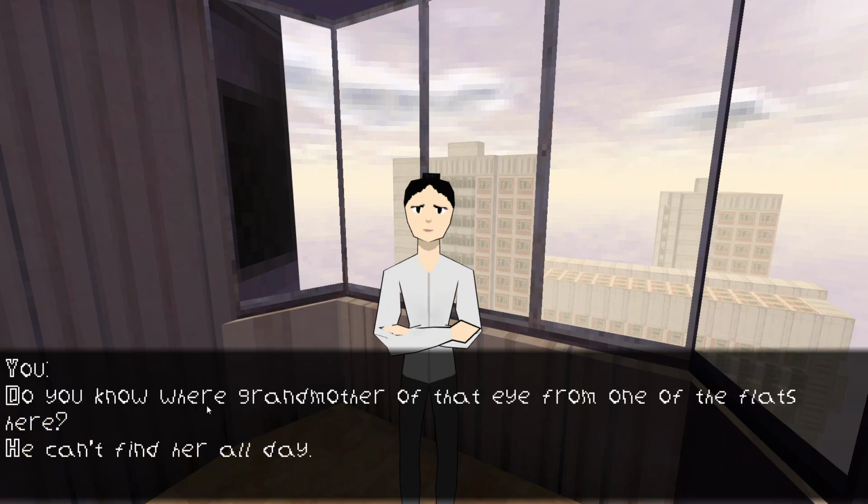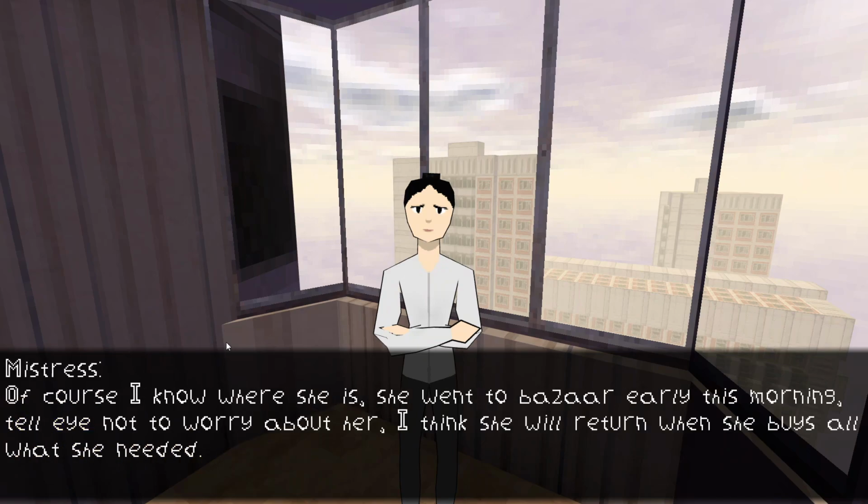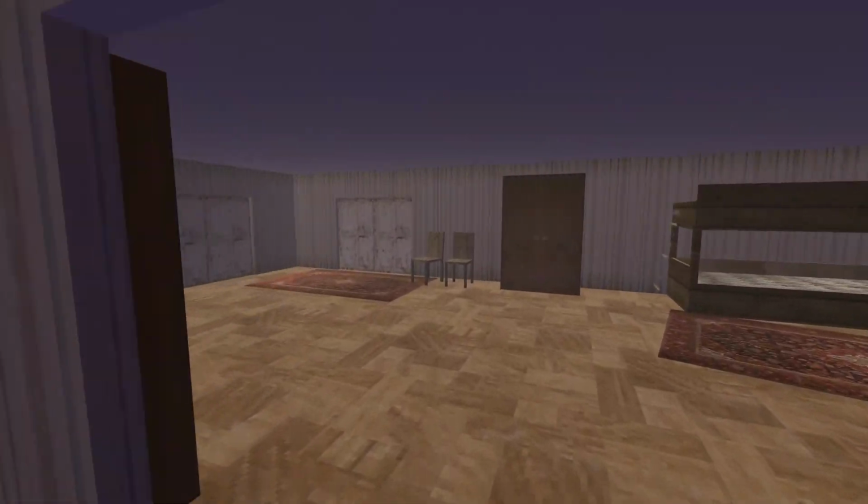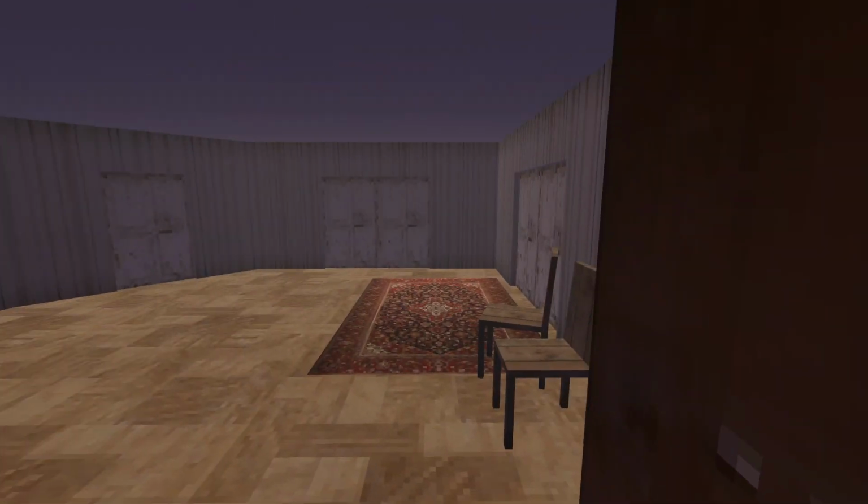Do you know where grandmother and I from the other flats are? I can't find her all day. Of course I know where she is. She went to the bazaar early this morning. Tell I not to worry about her. I think she will return when she buys all she needs. Okay. Fair dues.